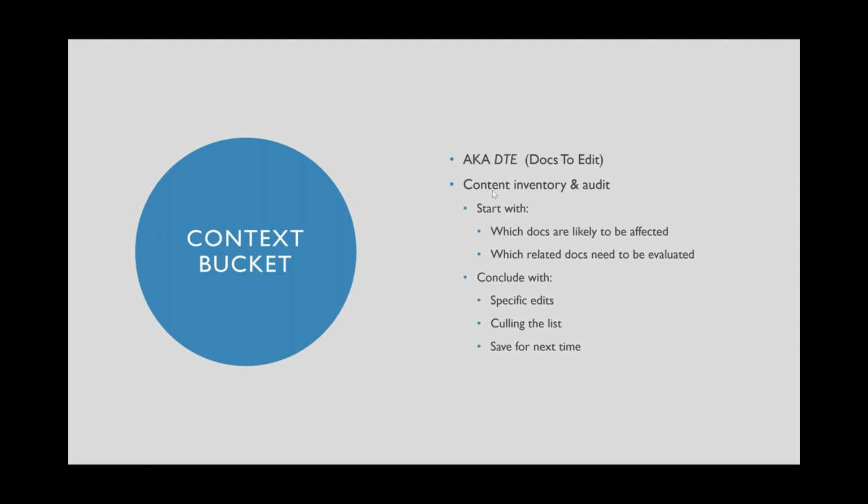And this is a content inventory and an audit. We start with which docs are likely to be affected by a feature and which related docs need to be evaluated to determine whether or not they'll be affected by a new feature. And as the engineering work continues, we start making specific edits to specific documents. We don't have a content management system, so we literally keep a list of edits in the DTE itself, and we manually make them after the feature goes into production.